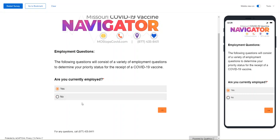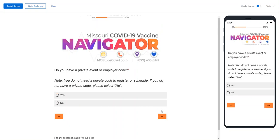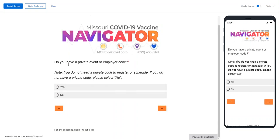So moving on, I'm going to say that I am employed. And then we get to this question based on private event or employer code. This is for the use case where eventually we want to start vaccinating frontline workers, whether they work at the Home Depot or McDonald's or wherever. We're having a specific event just for these people so that we can get some targeted groups vaccinated.